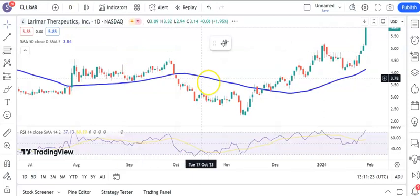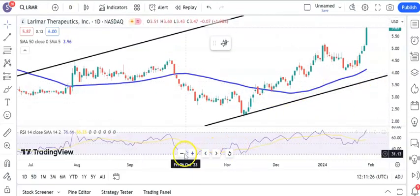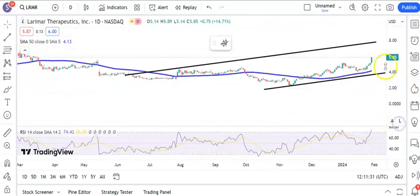Next, Larimar Therapeutics, and here we've got a rising trend channel in place since the spring of last year, quite a wide one, and top of the channel there, $8, and we're looking for that well before the end of February, while we remain above the $5 area, which is, or was, initial January resistance and has now been recent support.